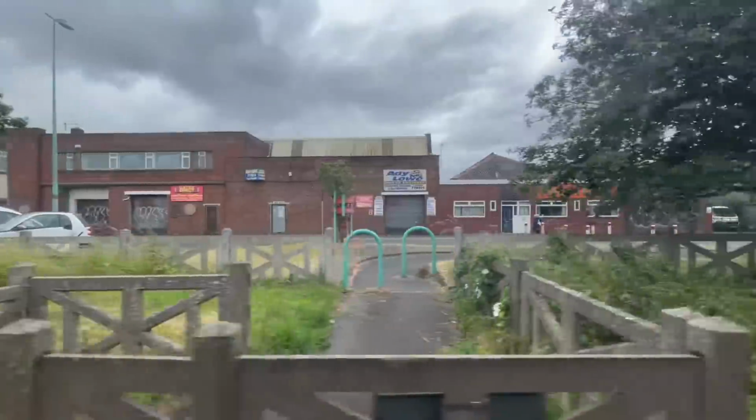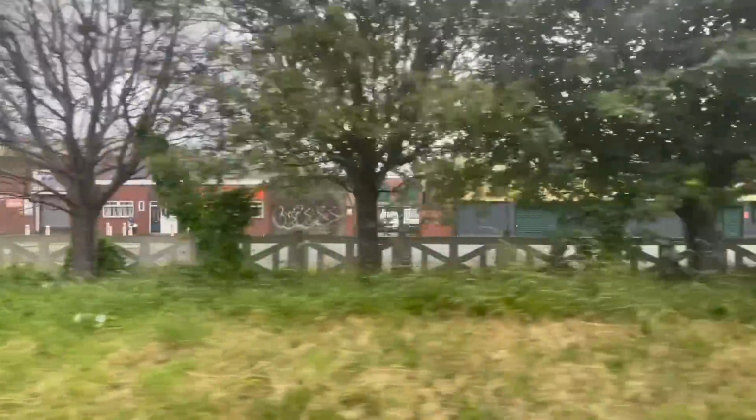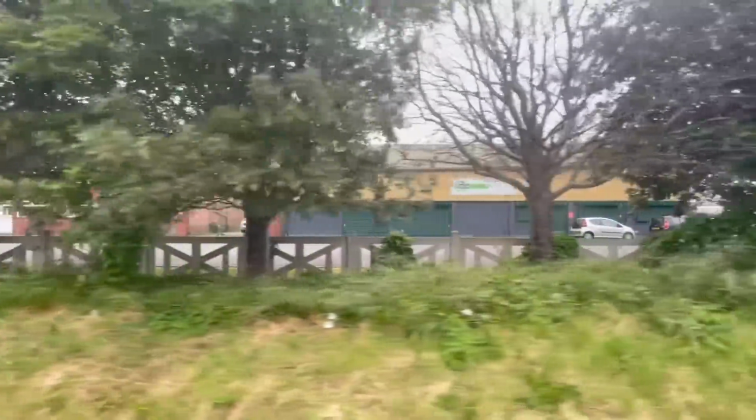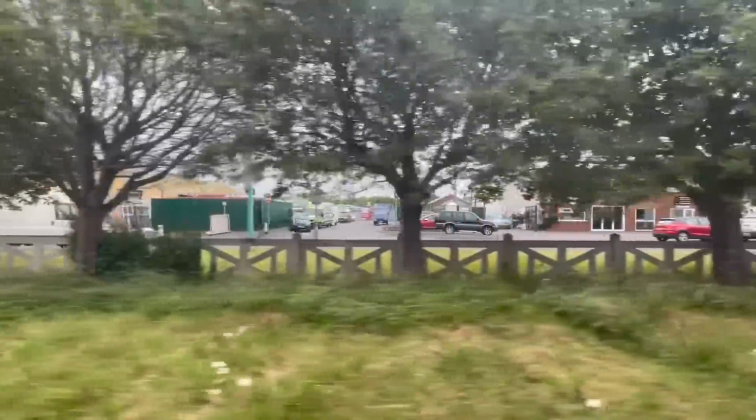Yes, we're heading all the way to Starr Gate. Look at all these vans here. This is Fleetwood, this is the fishing industry. So there is still a bit of an industry here in Fleetwood for the fishing. Yeah, all those vans there, all to do with the fishing industry. And you can actually smell the fish around this section as well. We could smell it when we were out before. A little bit industrial around here as well.